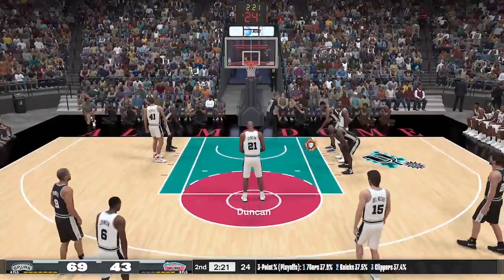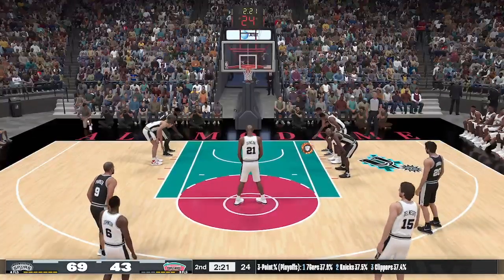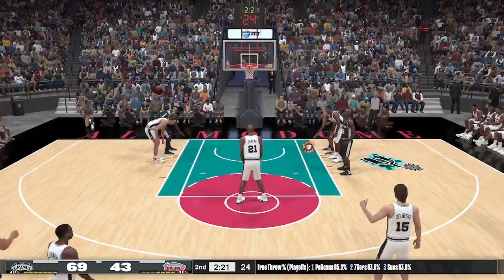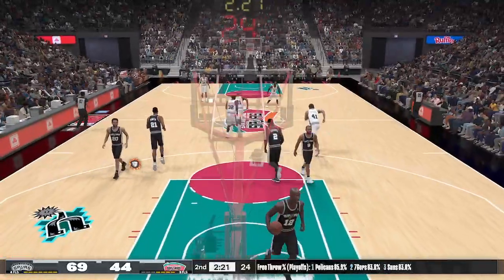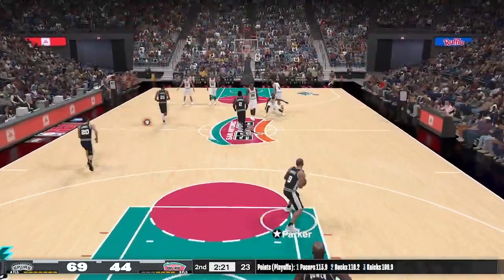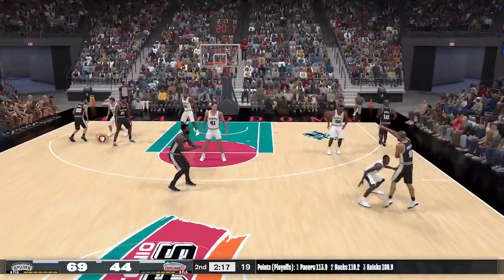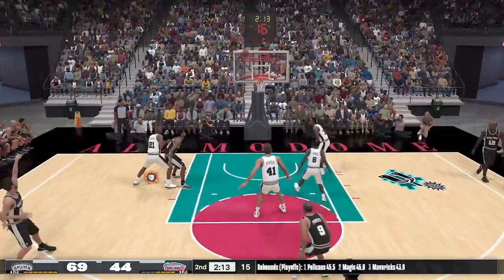A different look now for San Antonio. Muhammad, he's checked in for Ori. And it's Ginobili in for Barry. And Duncan drops them both. Smooth sailing for San Antonio. Pass to Muhammad. Ginobili with the three. And again, it's the Spurs from deep.